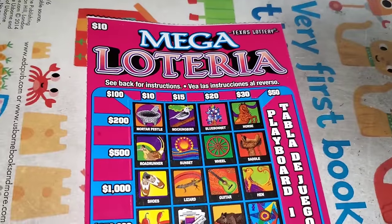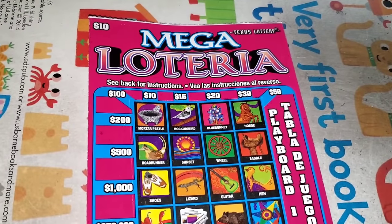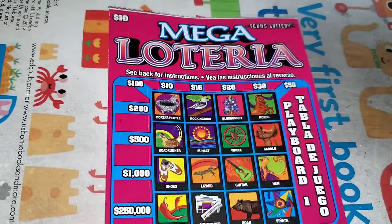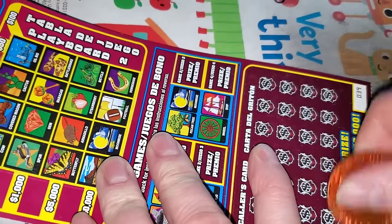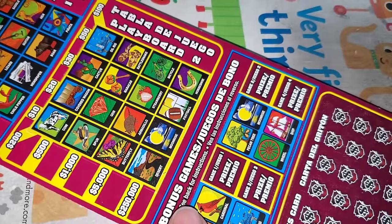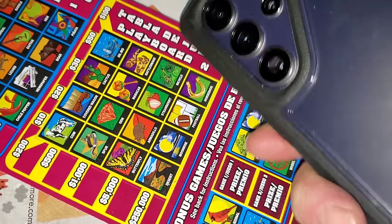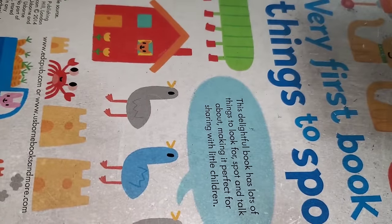Here we go. Mega Loteria. We have two $10 tickets. This will be one of them. This will be an only scans session, so I'll try and expedite things. Oh, and I just cleaned my nails for you guys, too. Anyway, we're going to expedite this. We'll do some scanning, and if you're new to the channel, I won't know how much I won, just if I won. You'll hear that woohoo. We didn't hear it, so we know it was not a winner. Let me turn my volume up.